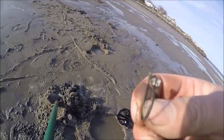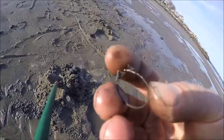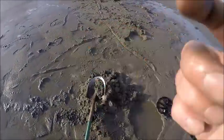Yeah. Look at the little stones. They're little baguettes on each side. Huh. That's neat. All right. What's that? Number 5? Piece of jewelry?